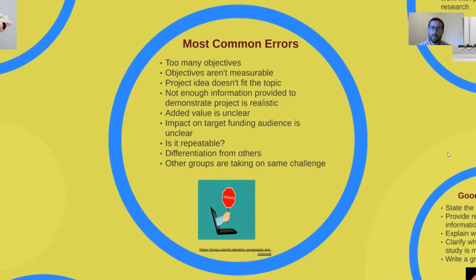If the added value is unclear, right? They see your proposal and they say, okay, well, it's similar in many ways to proposals that have already been done. I don't see the actual value here. It's going to be difficult to receive funding. What the impact is going to be on the target audience, especially if you're looking at not just a theoretical proposal, but a pragmatic and practical one.